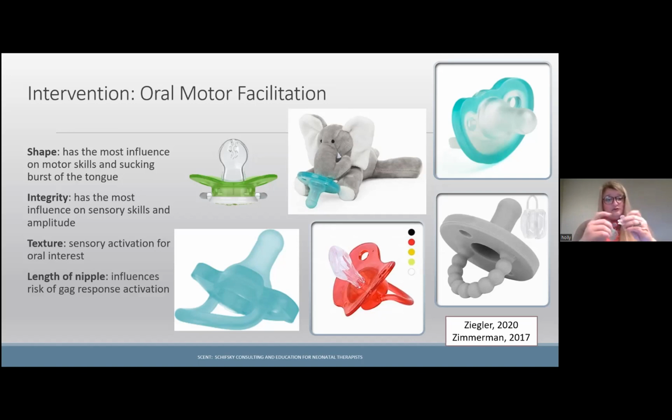So how much silicone load, or how soft or firm each one of these pacifiers would be. We know from Ziegler and Zimmerman's work that pacifiers that have a higher silicone load or an increase in integrity provide more sensory input. So if the baby is having a hard time eliciting rooting and latching, you might need to consider a higher silicone load to start and then work them to different types and shapes of pacifiers.